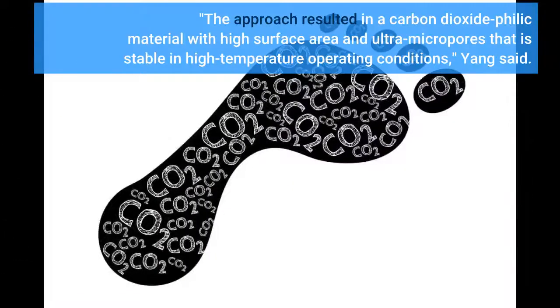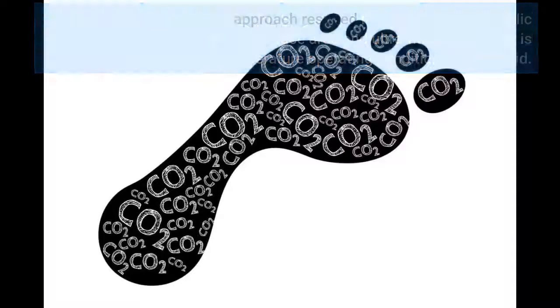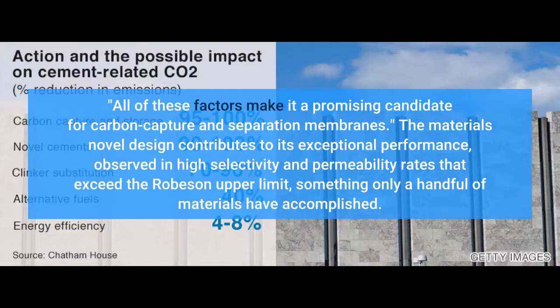The approach resulted in a carbon dioxide-philic material with high surface area and ultra-micropores that is stable in high-temperature operating conditions, Yang said. All of these factors make it a promising candidate for carbon capture and separation membranes. The material's novel design contributes to its exceptional performance, observed in high selectivity and permeability rates that exceed the Robeson upper limit, something only a handful of materials have achieved.